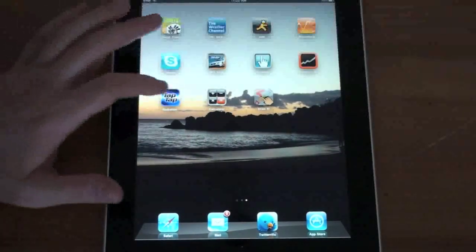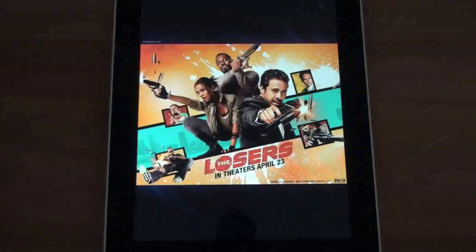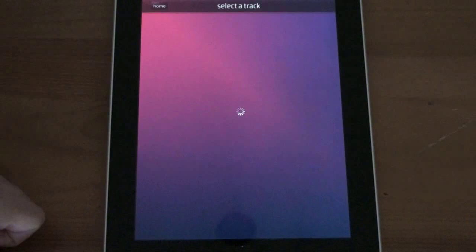Next is a free game. It's called Tap Tap Radiation. It's one of those games that I didn't think was going to be that fun. I found myself sitting there playing with it for much longer than I probably should have. So I'll go ahead and just hit new game, and I'll show you how this works.